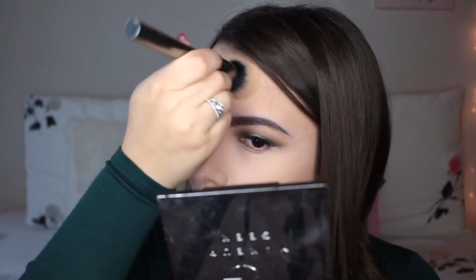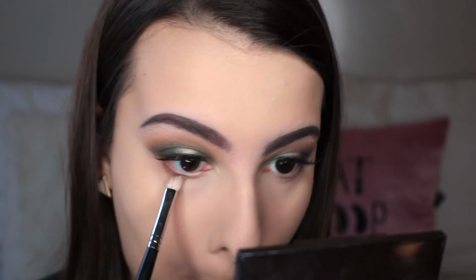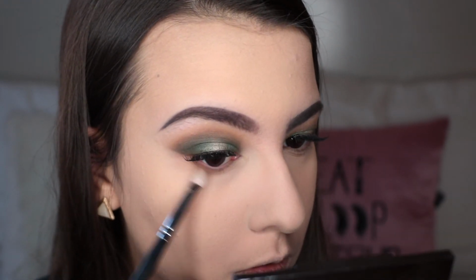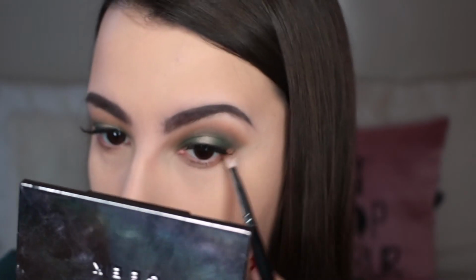I went ahead and set everything off camera with my Maybelline Fit Me Loose powder, and this one is only $5.99. And then I went ahead to finish up the eyes. First, on my lower lash line, I'm smudging a little bit of creme brulee mixed with some Tiki Hut under there just to match the browns.